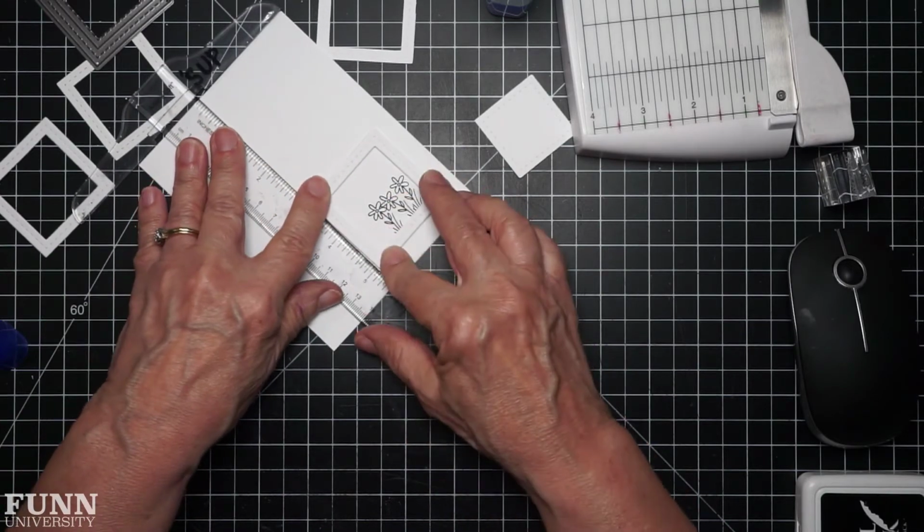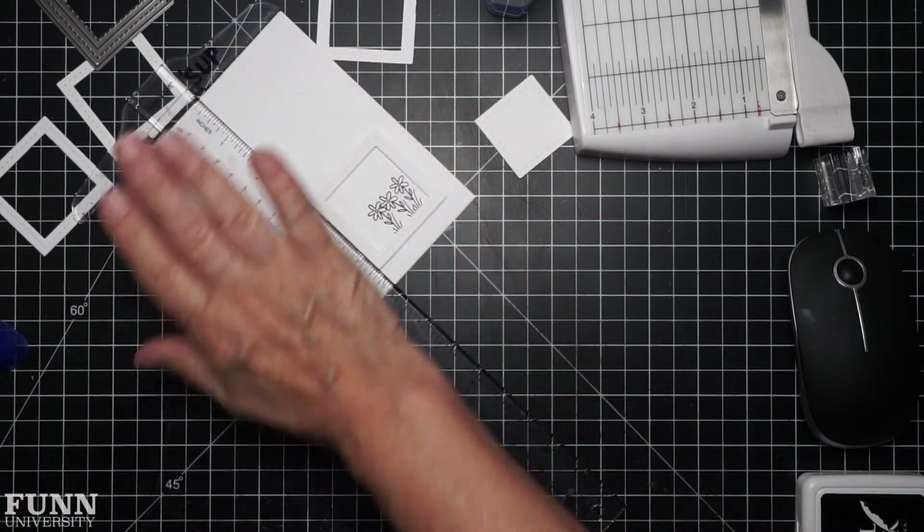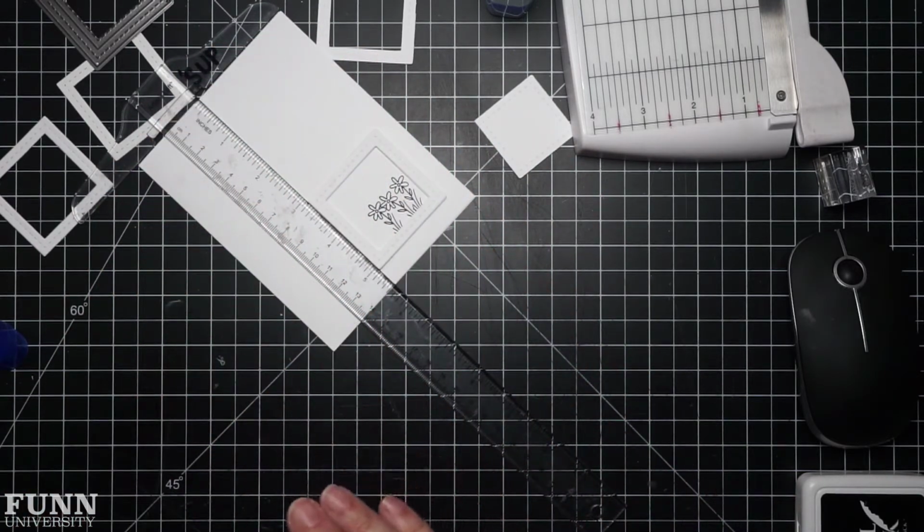Whoopsie. That was a little wonky. Never want me to hang any wallpaper. It would be ugly.